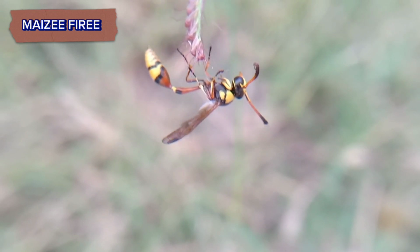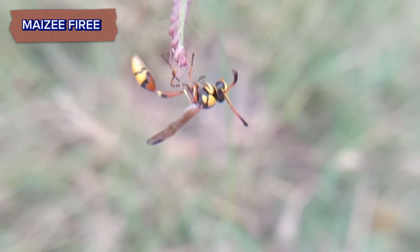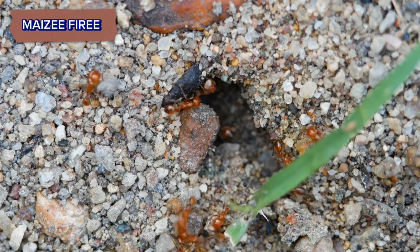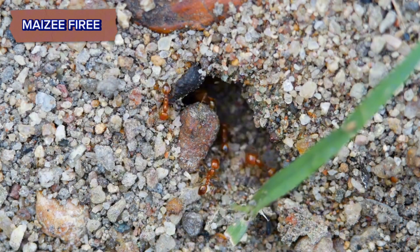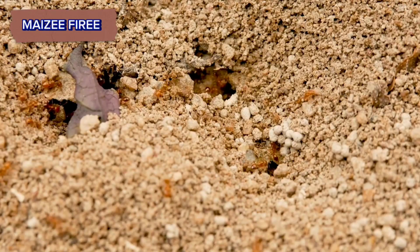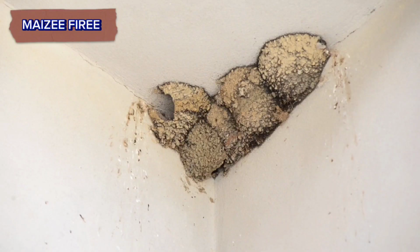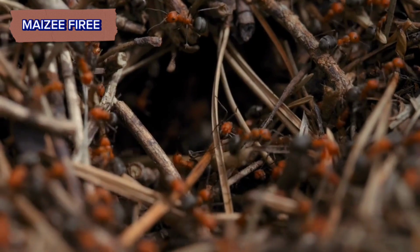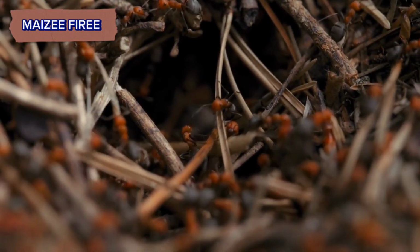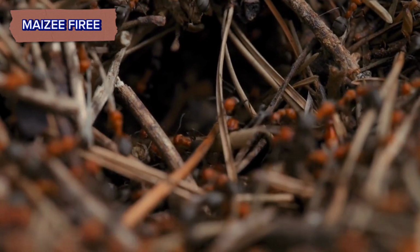Aggressiveness. Fire ants are highly aggressive and will aggressively defend their nests if disturbed. They may swarm and sting intruders repeatedly, causing painful welts. Swarming behavior. When disturbed, fire ants may emerge from their nests in large numbers and aggressively attack the perceived threat. This behavior is particularly evident during nest disturbances or when their mounds are disturbed. Rapid movement. Fire ants move quickly, and their movements can be erratic when they feel threatened.